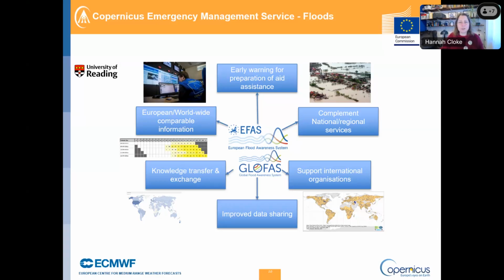These systems started off just like a PC a very long time ago, but now, of course, they're run on supercomputers around the world.